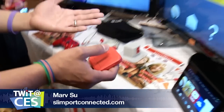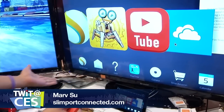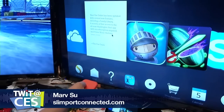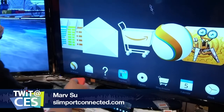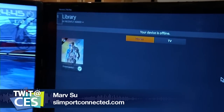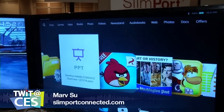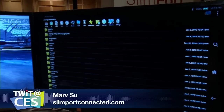We have an Amazon Fire HDX 8.9, and it's attached to the Nano console. Now you can see, I'm just going to put my thumb here on this remote, and I'm just scrolling through apps and games. I downloaded a movie. I could just start up the movie right there. Oh, I want to go to the home page. I just click on home. I'm right there. I actually shared some documents from my PC or from the cloud that I've loaded onto my mobile device. In fact, let's look at them.